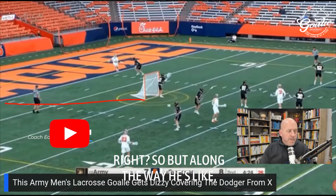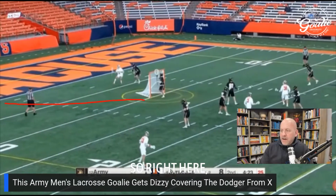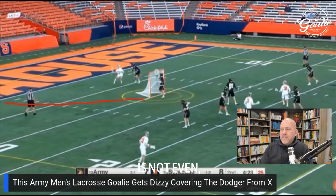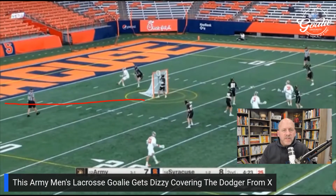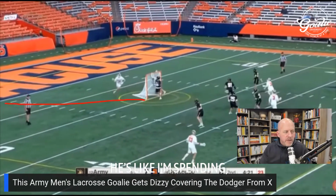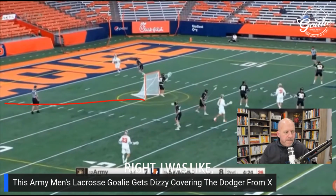So, but along the way, right here, he's already starting to go to the other pipe, and this player has not even crossed the center of the field. Right. So this is where the goalie starts to get all over the place. He's like, I'm spinning, I'm spinning, I'm spinning, right? Boom.